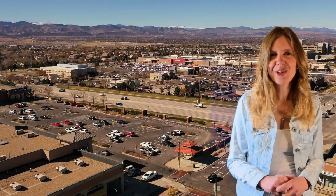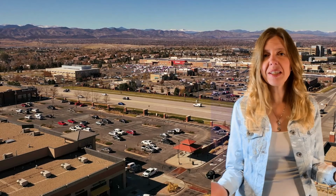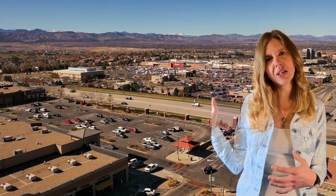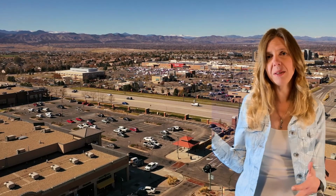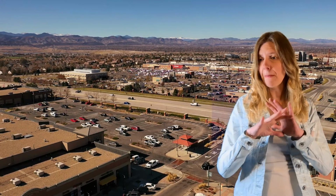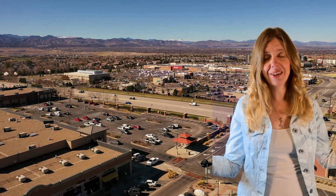Let's talk about the pros and cons of Highlands Ranch. Highlands Ranch is located where you can visibly see the mountains, so it has a nice mountain view. And you can also see the foothills, and you can see lots of open space, depending of course on where your home is situated, because it is a massive area of homes that are built in Highlands Ranch.